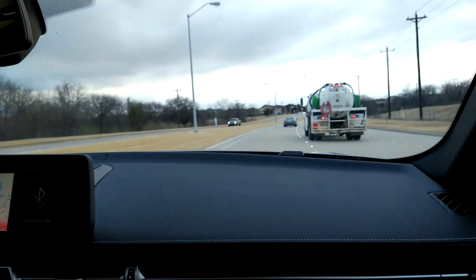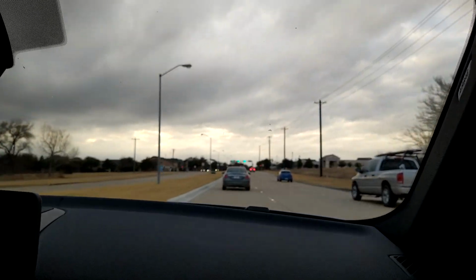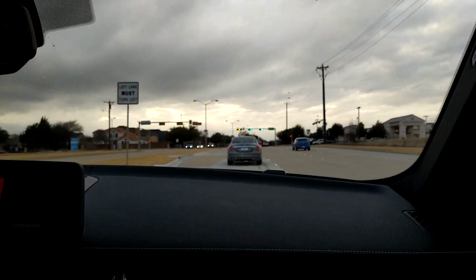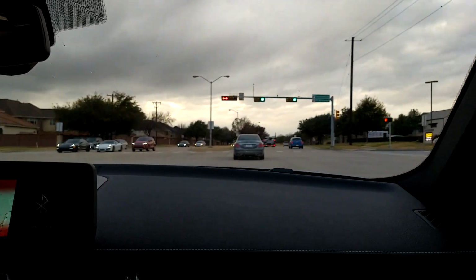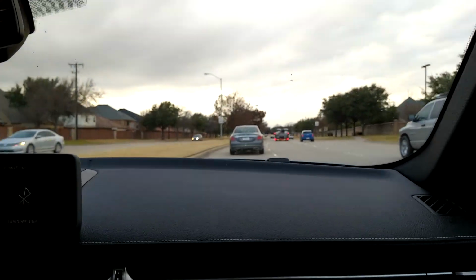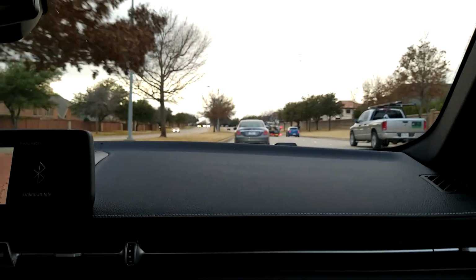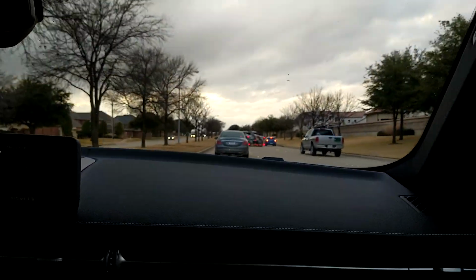Yeah. Well, okay, so we're going to get to a point here where we can do a little bit of a U-turn, unless that's red. We're going to go this way. There's no point in sitting at a red light to turn left. All right. We're going to go to Toyota HQ. All right. Let's just do that, because that road will be wide open.